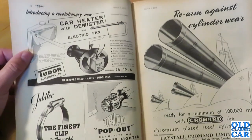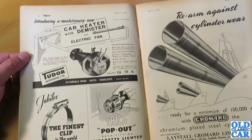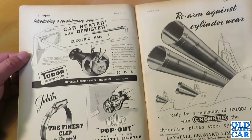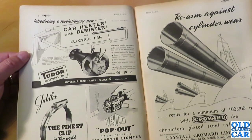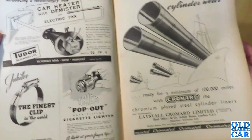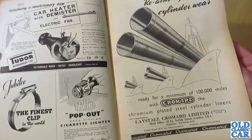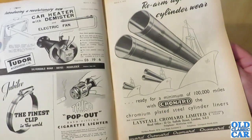Another car heater and demister, this time from Tudor Accessories. They were well known for their car accessories back in the 50s and 60s, and could provide you with all manner of tempting delights to improve value to your car. Again, Trico as well, with a pop-out dash-fitting cigarette lighter. They were a name very well linked to the world of car accessories.